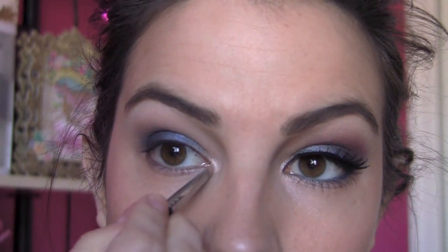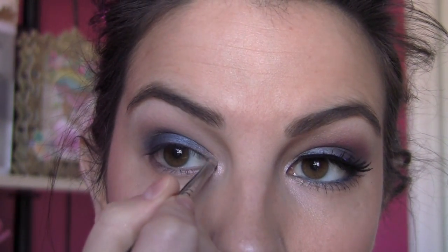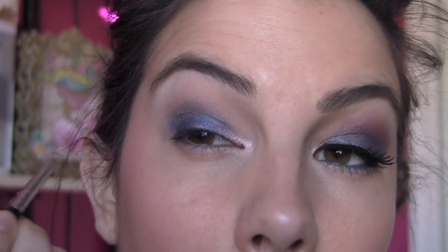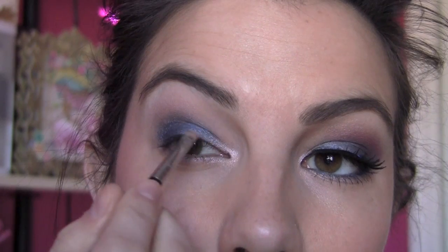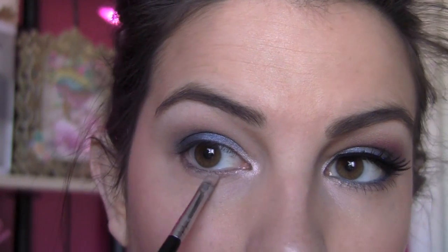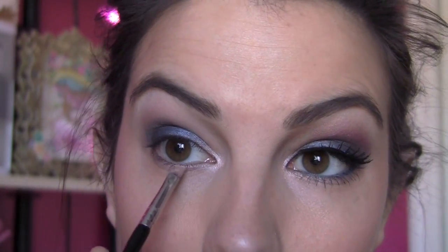Then I'm going to move on to a highlight shade called Aloha, one of my favorite light colors here. I'm going to take a small brush. We're going to top off. Remember, we put that cream pencil there, so we're going to top that off. And then carry that over so we're slightly overlapping the blue. So we're going to look like we're going from the lightest blue to deeper. I'm going to take this all the way under pretty much on our lower lash line here.